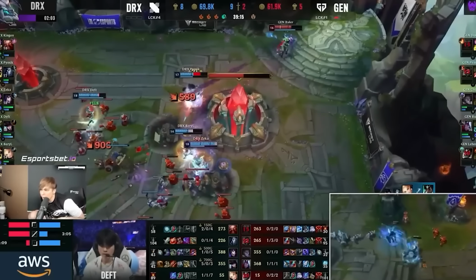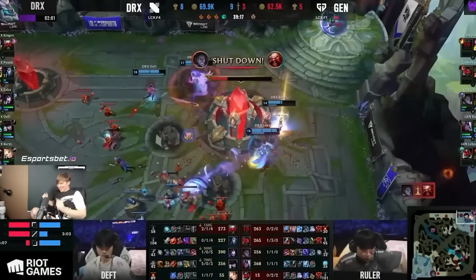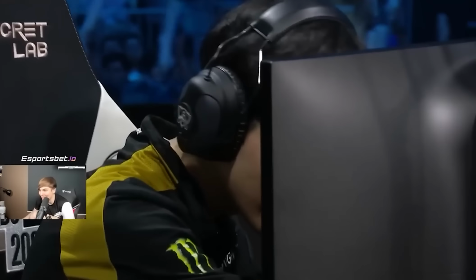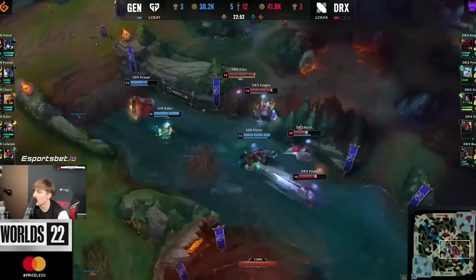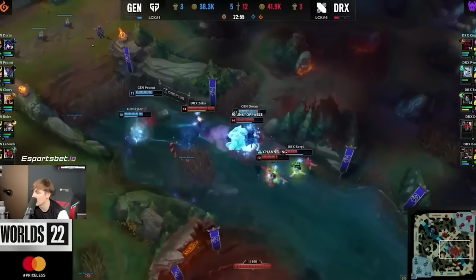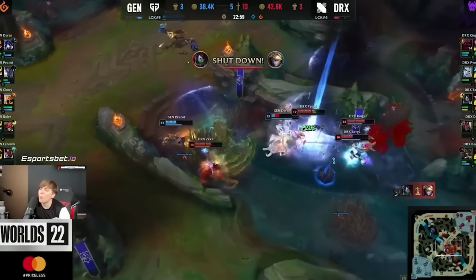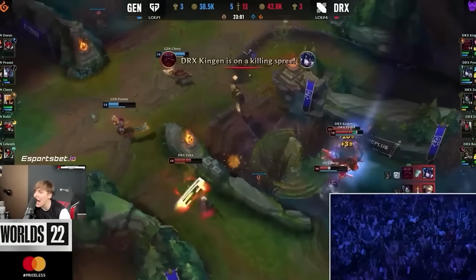Yeah. Let's go, DRX! I think that's Forest on Kindred, guys. What an interaction. I mean, they have Ignite. It's all on Ruler here. Oh, my God. Doran, can you stop, man? Oh, my God! Zika is out of his mind!